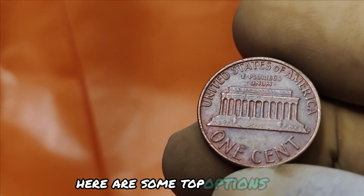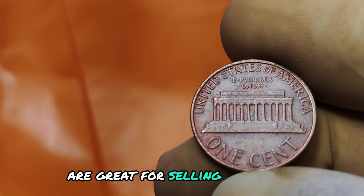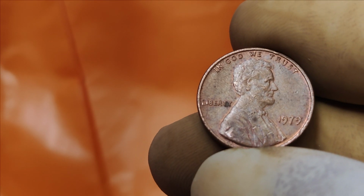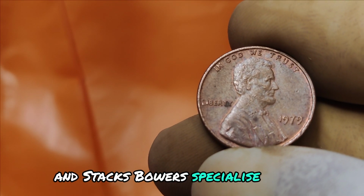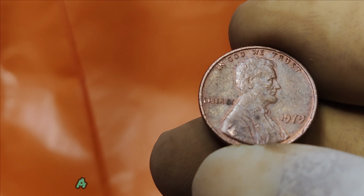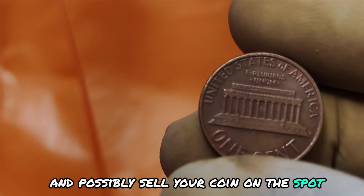Here are some top options. eBay, Etsy, and coin forums are great for selling directly to collectors. Major houses like Heritage Auctions and Stack's Bowers specialize in rare coins. A quick way to get a valuation and possibly sell your coin on the spot.